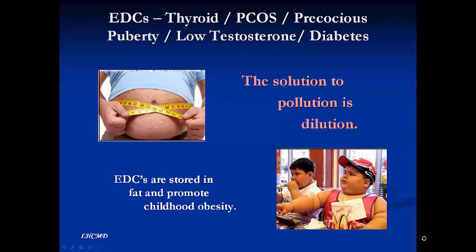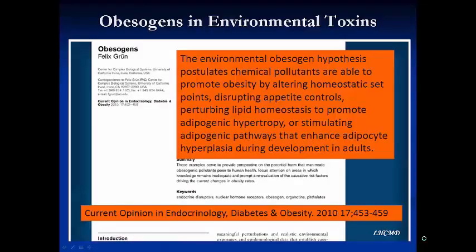And in the child, maybe increasing appetite, maybe doing things in chemical signals like leptin and adiponectin. But ultimately the goal is to get the toxin out of the bloodstream to a vehicle in which it can be stored. So here's Felix Grun. This is obesogens. This is 2010. He coined the term. He was the first one to kind of look at this. And that's his statement there. You read it. I'll stumble over it.